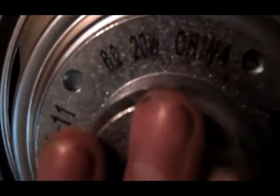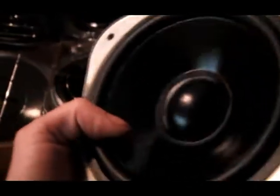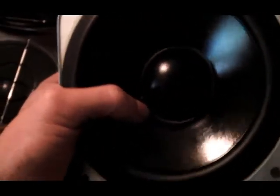I know you probably can't read it real well. I guess I can make it better for you. Hold on, there she be. Try to cover up the magnet a little bit. 20 watts, made in China. Hold on. Sony. Yeah, check out that little Neo magnet, man. That is awesome. They're midwoofers. Damn, that's a stiff cone.